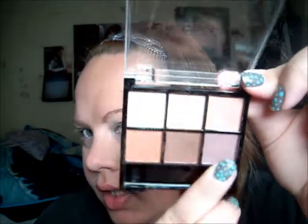This eyeshadow brush, the Dollar Elf one, and I'm just going to take this color right there, just on the tip of my brush. And like I said, I don't know how this is going to work out, but I'm going to run it along the lower lash line. I really don't know. If this really happened to me, I think this would suck, because using cheaper products like this is really creamy, so I don't know.